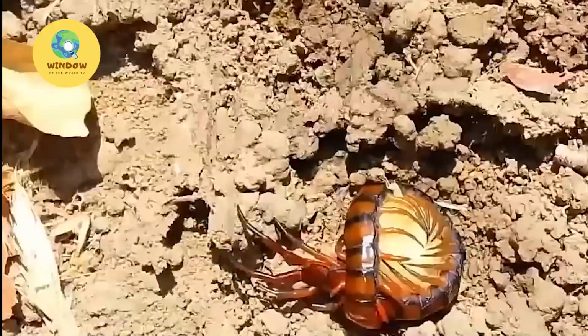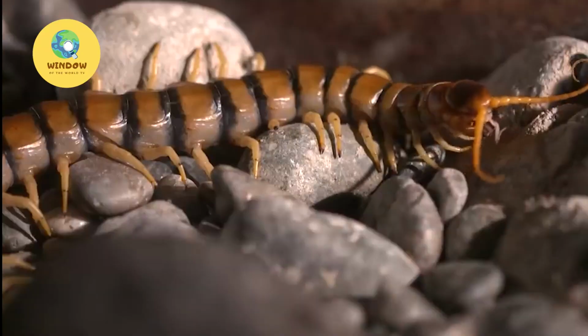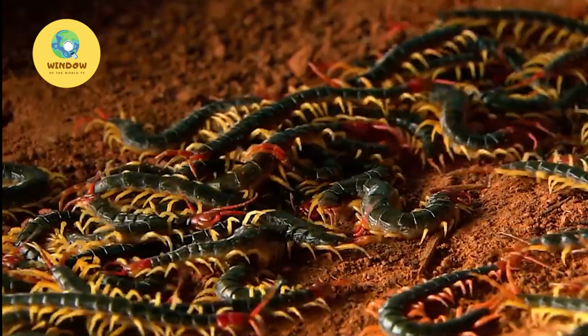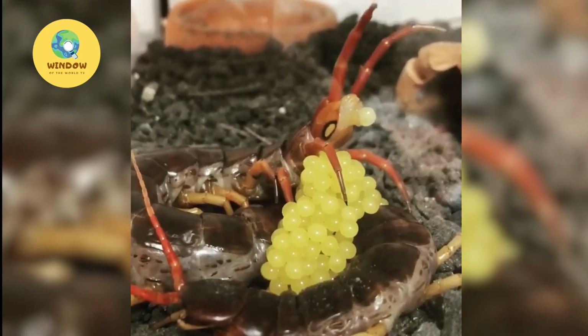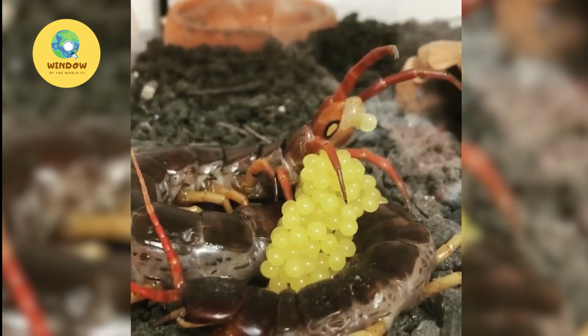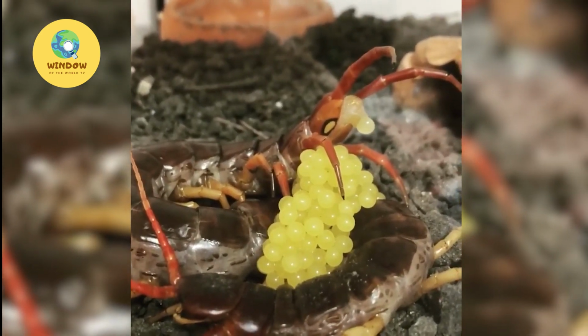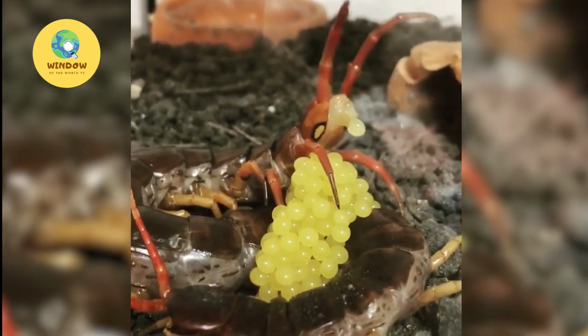In temperate regions, centipede breeding time occurs in spring and summer. In subtropical and tropical regions, however, centipedes do not appear to have a seasonal reproductive cycle. All centipedes can reproduce by laying eggs or by giving birth to young. However, the way they reproduce can vary from species to species. For egg-laying centipedes, after the female lays eggs, about 60 to 80 eggs, the eggs will be protected by the mother until the baby centipedes molt for the first time.